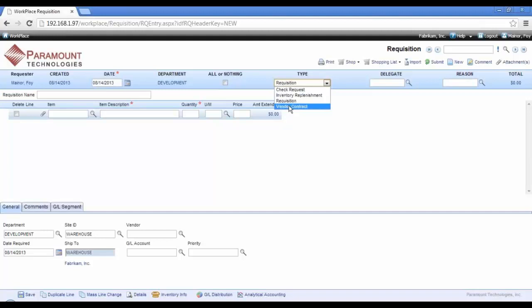All of these look the same, pretty much. There might be some different fields that are needed, but as I walk through our process, you'll have an understanding of those. It's the end result that's different. The end result of a check request is a transaction that can be paid. The end result of an inventory replenishment and a requisition is a PO, and the end result of a vendor contract is a vendor contract.